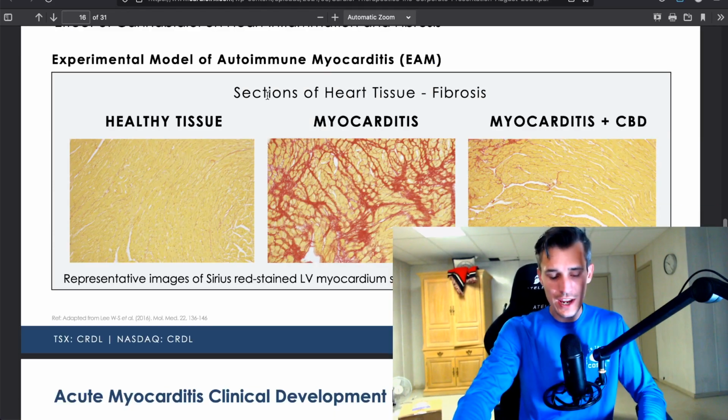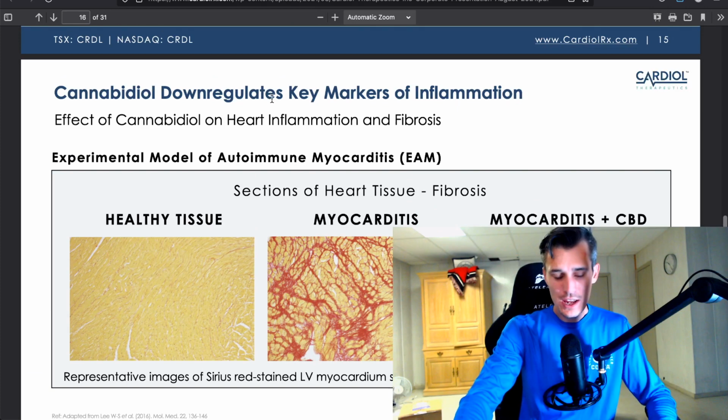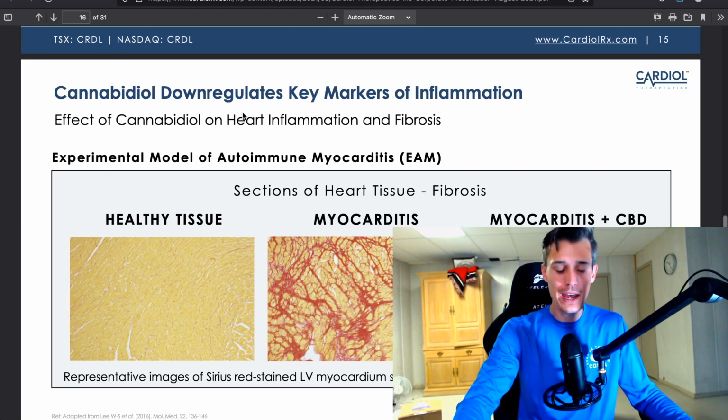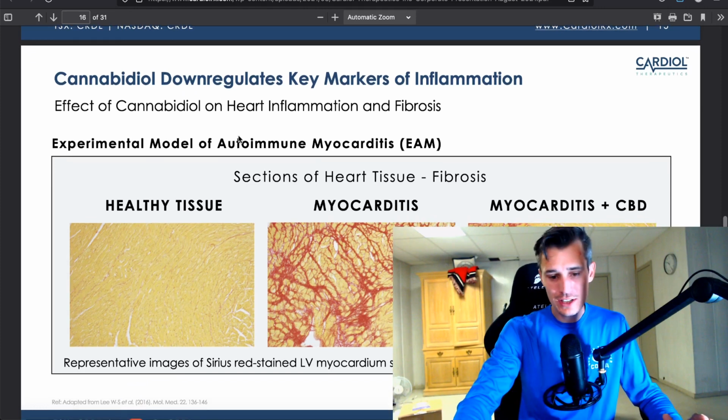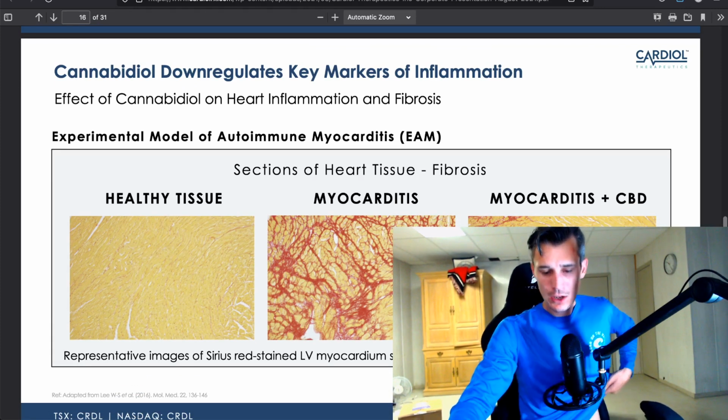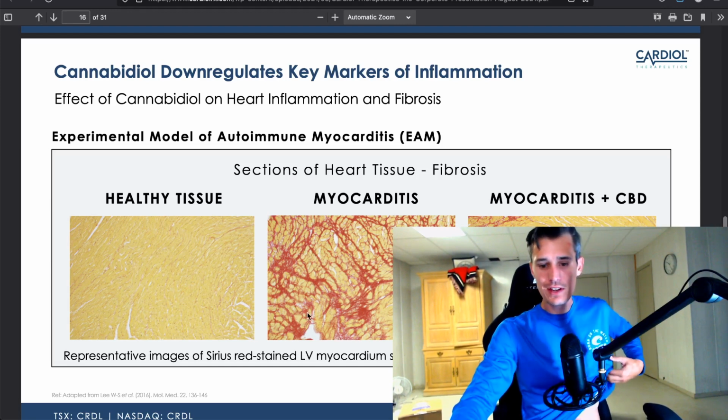Because there's no THC in CardiolRX, you don't have the side effects. Patients will be less hesitant to try it because maybe they're scared of THC. They've heard the bad rap that it gets and they want to stay away from it. So I think that's promising as well, and more patients will be open to trying this therapeutic.